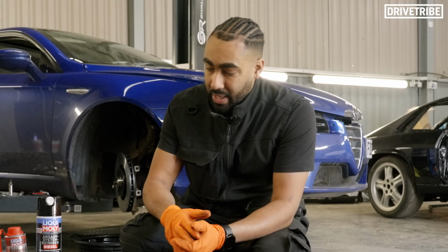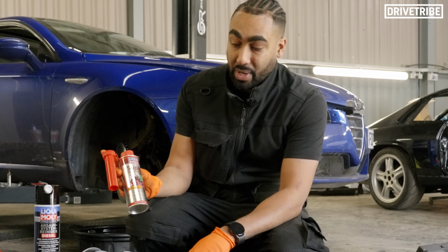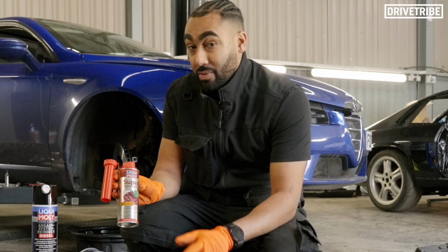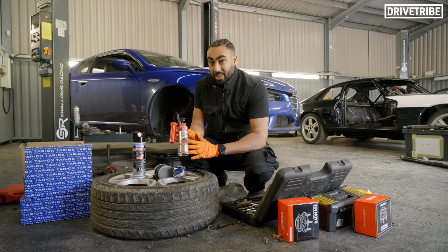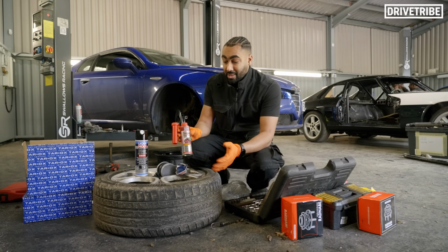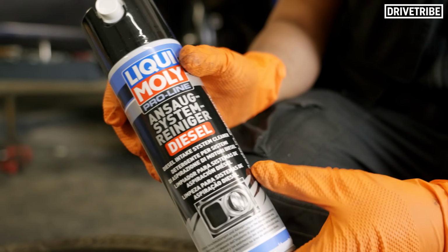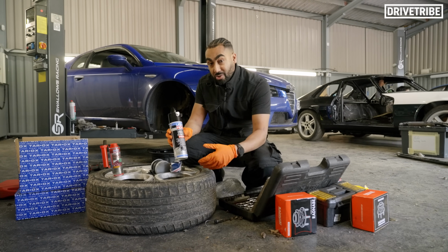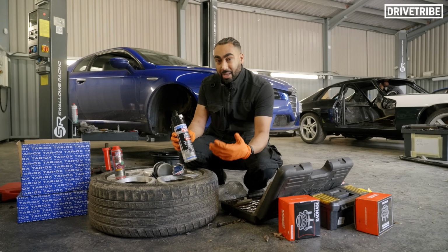Today what we're going to do is first use a diesel additive provided by Liquid Moly. This should help clean the diesel injectors, which I suspect may be one of the causes of our problems. However, rather than replace them straight away, it's always worth giving it a try with a product such as this to see if they clear out and start running better. Another thing we're going to use is a Liquid Moly diesel intake system cleaner, which will help clear out any residues inside the intake manifold. Again, help the car breathe better and give it better running.